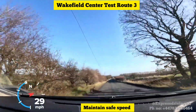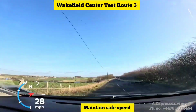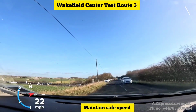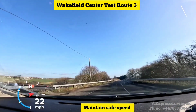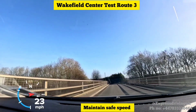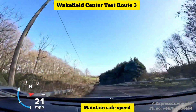And in the distance we've got a white vehicle parked up on the left hand side. That does happen frequently. People do like to park and wait, take a break. And in the distance there's a bridge. Just make sure there's no big vehicles coming towards us as we start to negotiate the bridge. It is narrow, it's narrower than the countryside road, so adjust your speed accordingly. Well done.